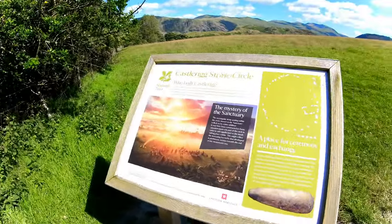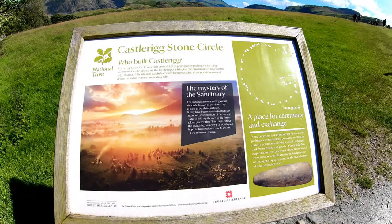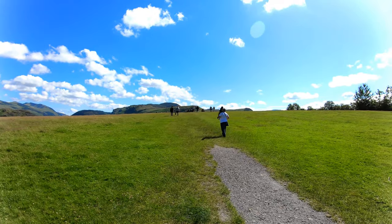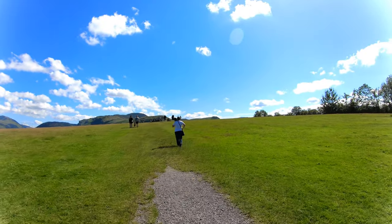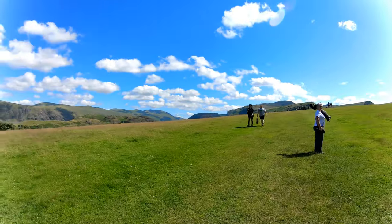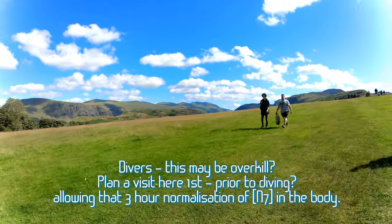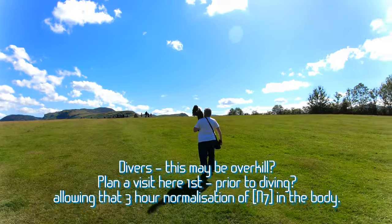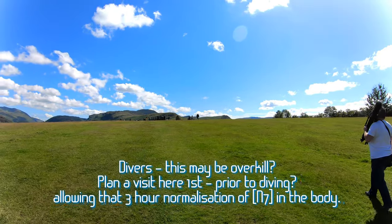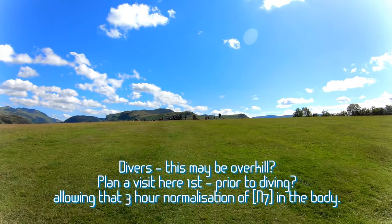This stone circle at Castle Rigg is one of the earliest in the UK. It is estimated to have been built around 3000 BC during the Neolithic period, making it about 5000 years old. The need to know for divers here is that Castle Rigg stone circle is 213 metres, that's 700 feet, above sea level.